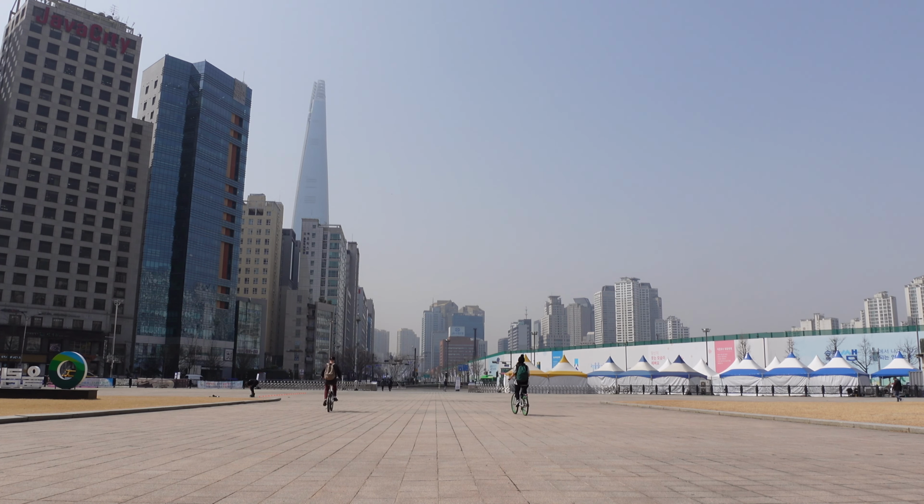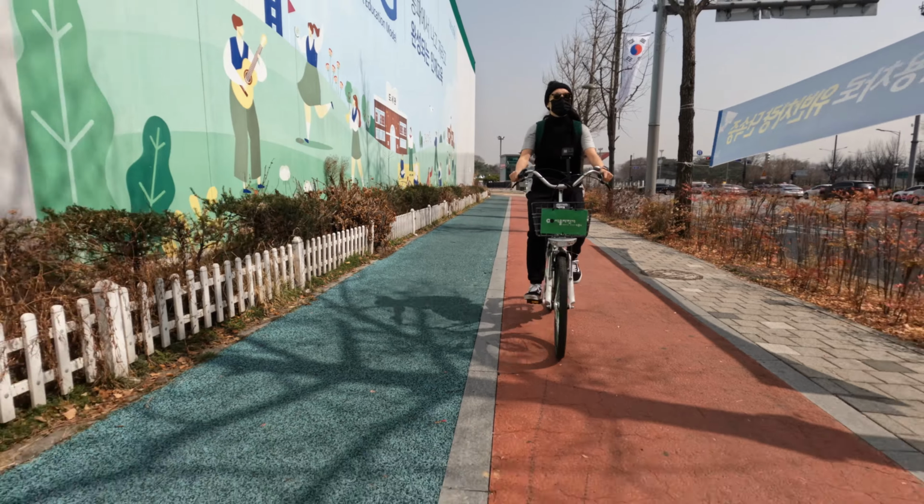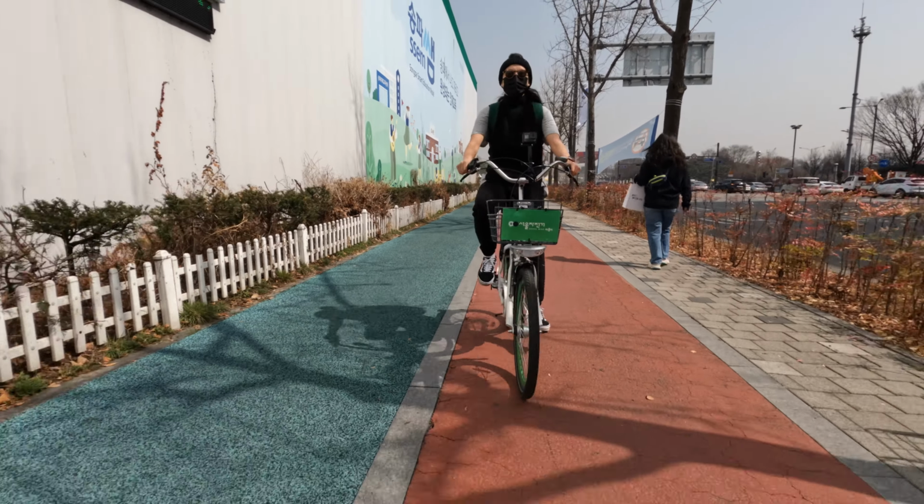We then headed west until Seoul Olympic Stadium. The sidewalk is pretty wide and there's a bike path on it, so we recommend staying on the bike path just to make the journey nice and relaxing.